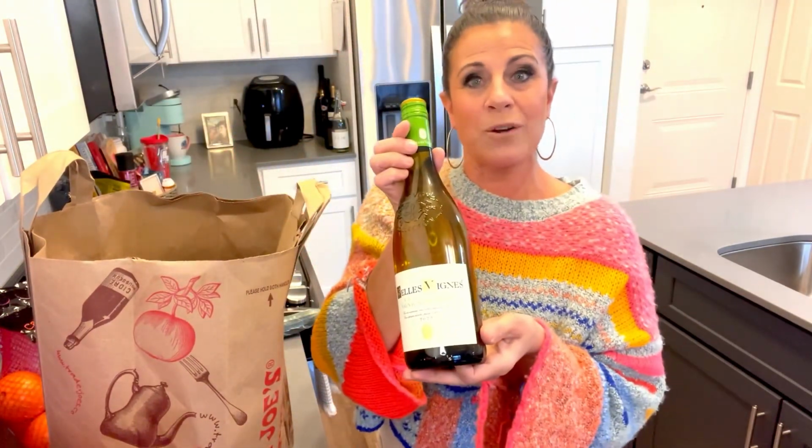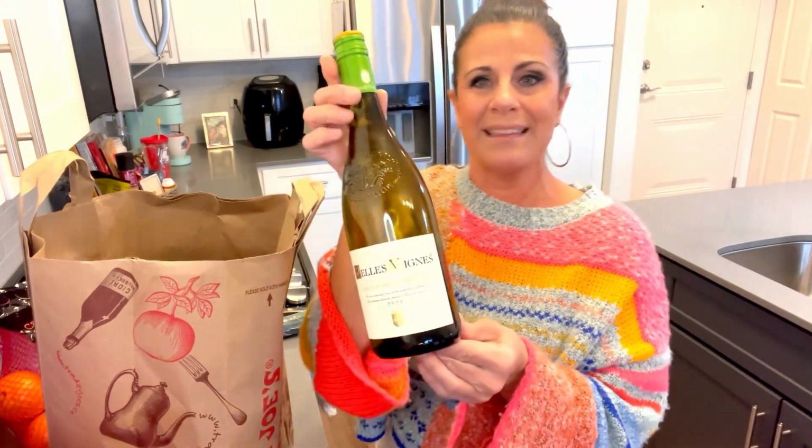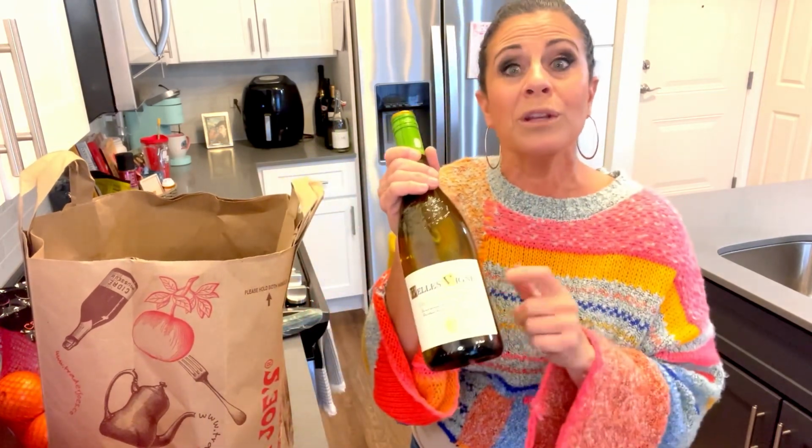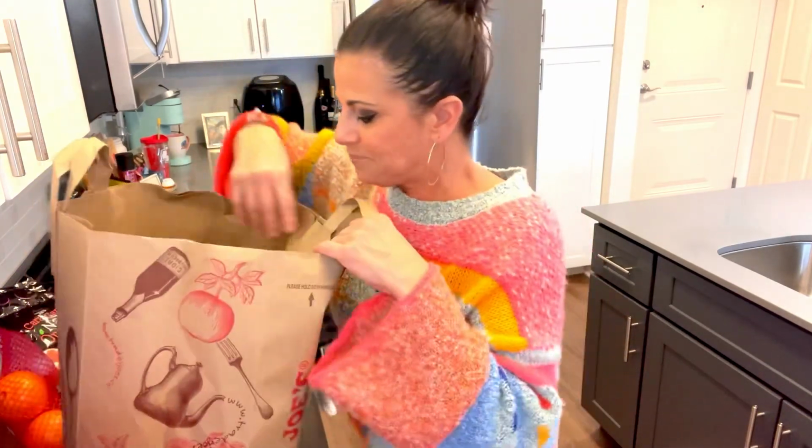All right, I've got just a basic Sauvignon Blanc with Valentine's Day coming up. A French one, if you've never tried, I think it's $6.49. It has a screw cap, which is always a plus for me. A little citrusy, grapefruity, but really good. So I enjoy this one. So I've got a bottle of wine.